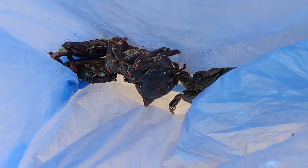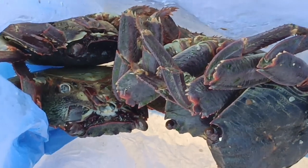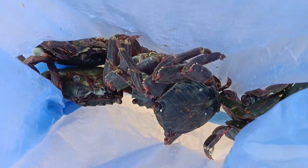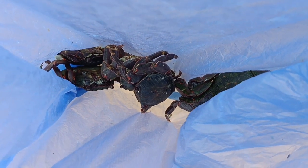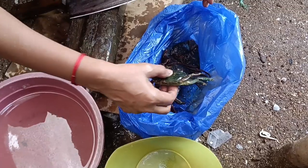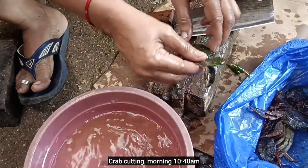It's totally enough, guys, for the day, so we don't need to remove much crabs or catch much crabs. These crabs are totally enough for the meal, so we'll take these crabs and we'll go home, guys. Now it's time, guys, to remove the crab and clean it fully.